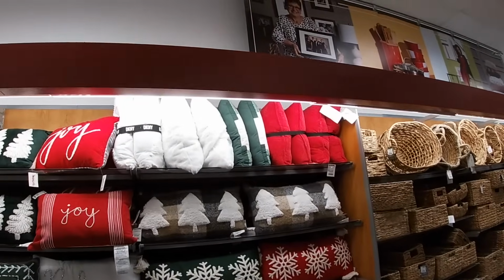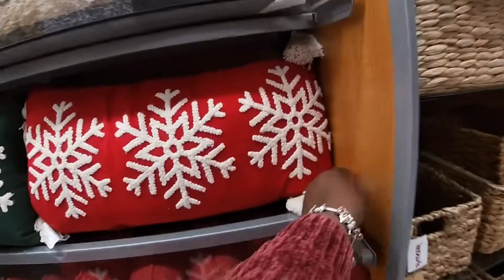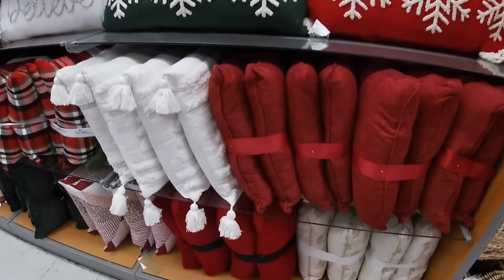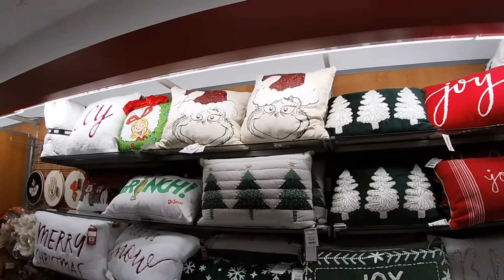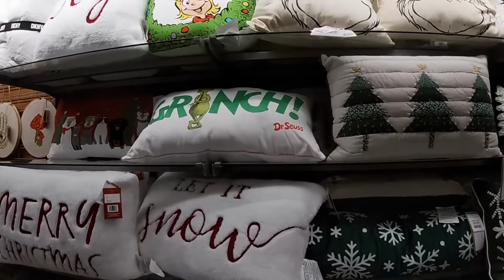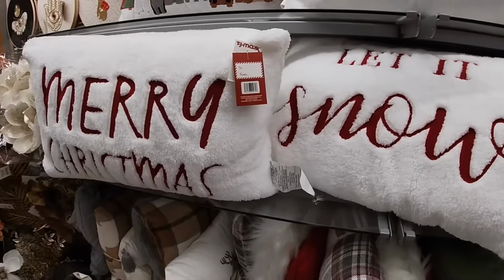Some cute pillows. These pillows right here are $20. And then the red and the white snowflakes. The red and green snowflakes, $25. Believe, Joy. Oh, they got some Grinch pillows here. We were just in Marshall's and those Grinch pillows are gone. They were there last week though. Let It Snow and Merry Christmas, $20.